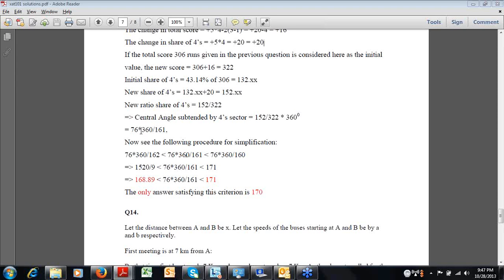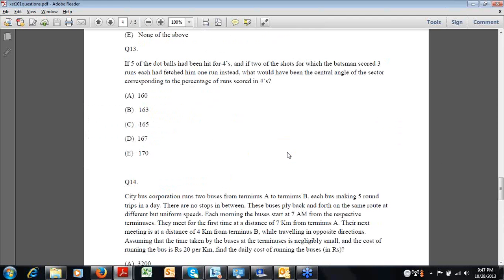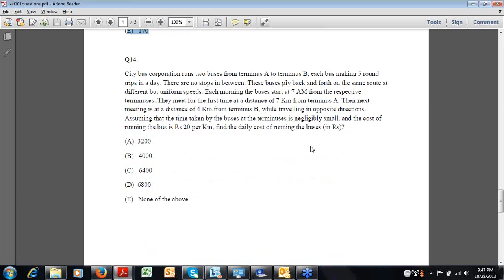Now either you solve this and then go for the answer, or you can compare this with the given options. Only 170 option is satisfying the criteria. So we have our option 170. 170 is option number E. We'll go ahead and mark option.